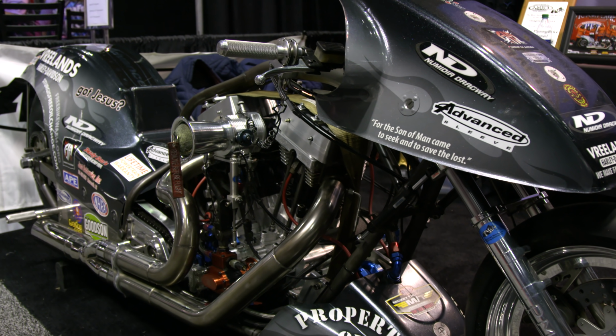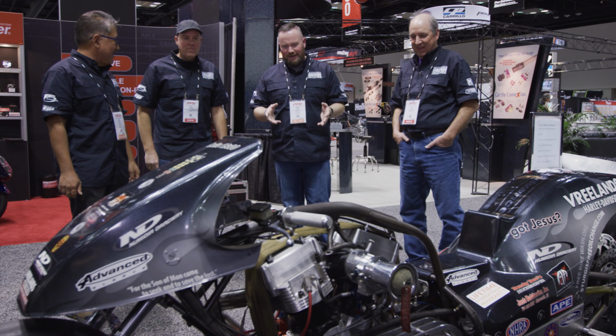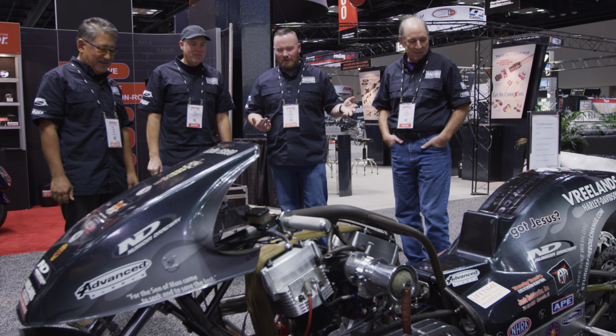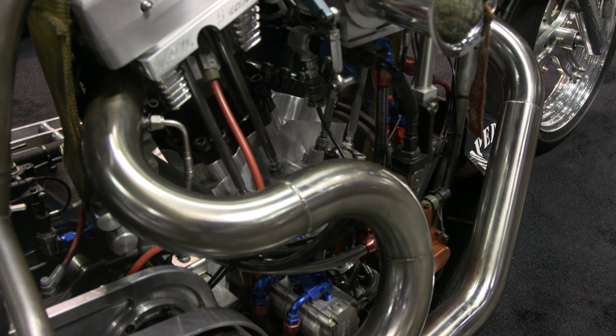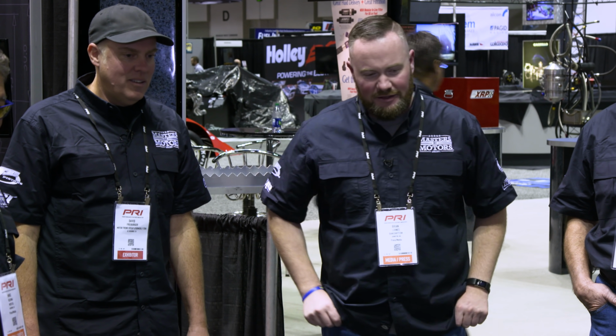All right, so when we did the SEMA show, we had our nitro burning engine, which was naturally aspirated. We're doing that again here, but in a completely different fashion. This is Mike Vreeland's NHRA Top Fuel Harley Davidson. That is a 150 cubic inch V-twin Harley Davidson architecture style engine that makes 1,000 horsepower injected on nitromethane.